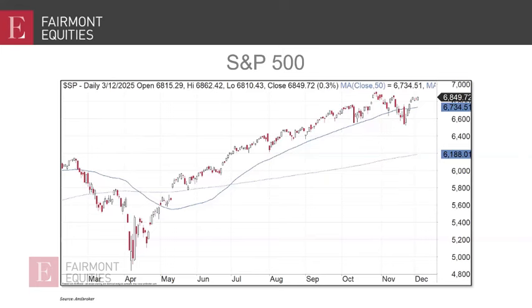So look, it does look like the US market can head higher. Market breadth has improved in the US, so I do expect it to head higher. I'll possibly be looking for an opportunity to re-establish an exposure there.